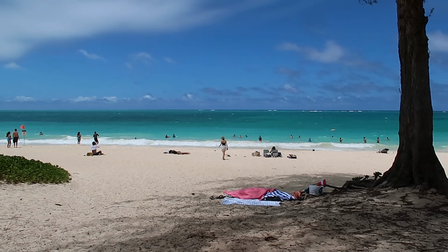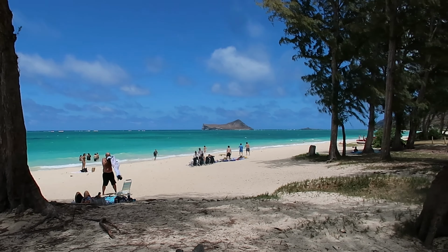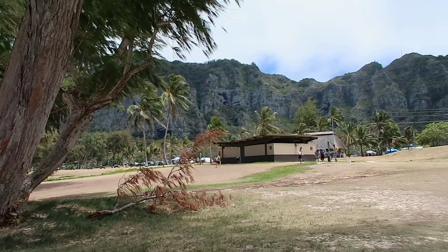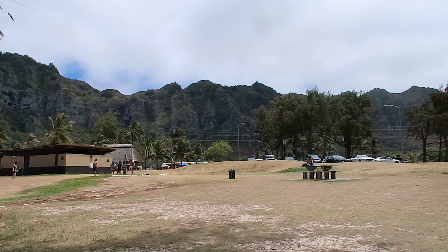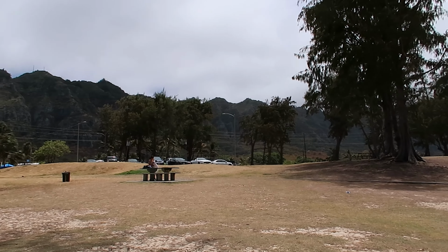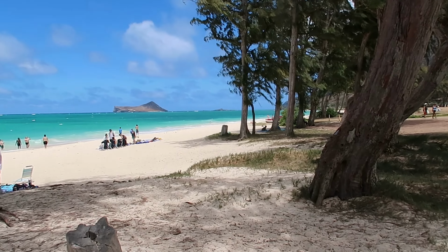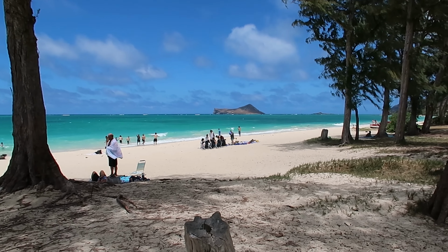The wind is crazy, but we're just driving around the perimeter of the island, and we stopped at Waimanalo Beach Park, and the color of the water is incredible. It's very windy, but it looks so beautiful. Wow. The hillside actually looks incredibly dry. You can see the grass isn't very green. I think this area has been really dry. But that water, my God, it's gorgeous.